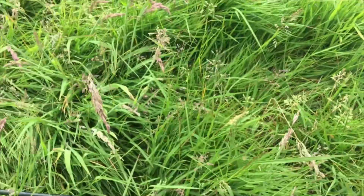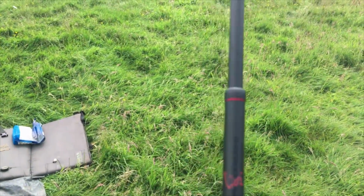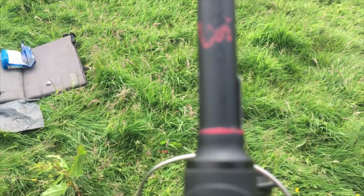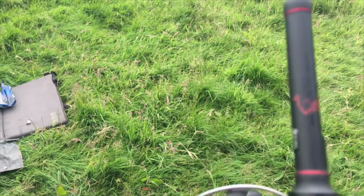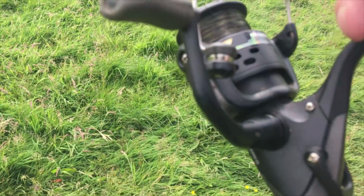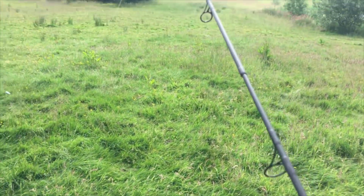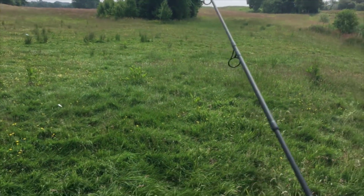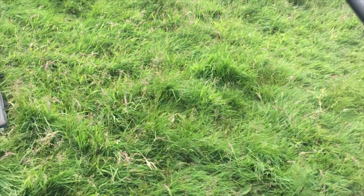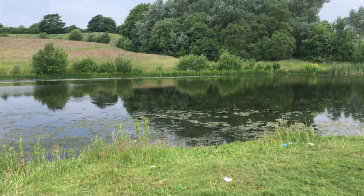And the rod, all the rod is a 6 foot, if that's going to focus. No, it's not going to focus. 6 foot Nash Dwarf with a small Okuma baitrunner, which needs respooling, by the way. It's a 3-pound test curve rod, so it is a bit tricky when you get a fish right under the tip. I lost the first one because I wasn't used to how stiff it was.